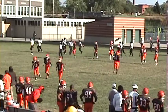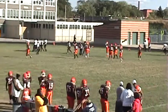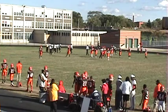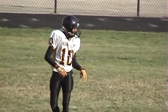Starting position for the King Jaguars thus far. Their first possession was from the 14. Second starting field position is at the 15. King Jaguars.